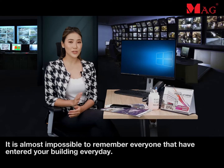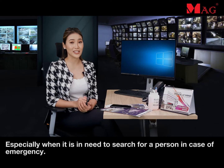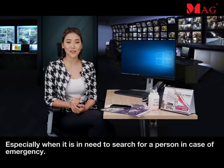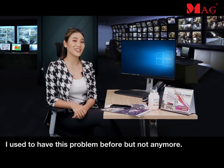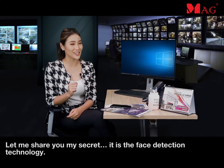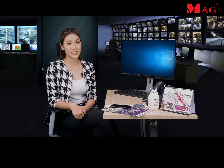It is almost impossible to remember everyone that has entered your building every day, especially when you need to search for a person in case of emergency. I used to have this problem before, but not anymore. Let me share my secret. It is the face detection technology.